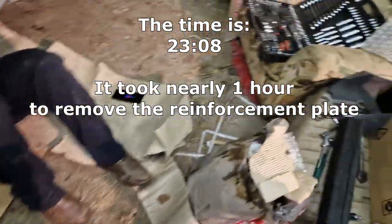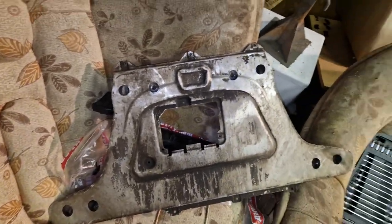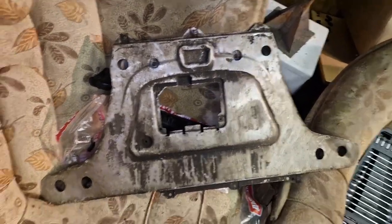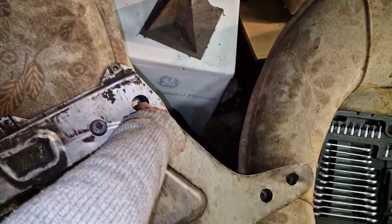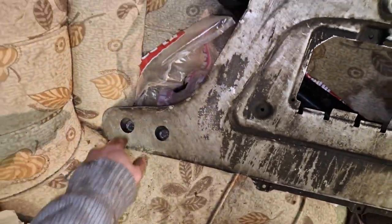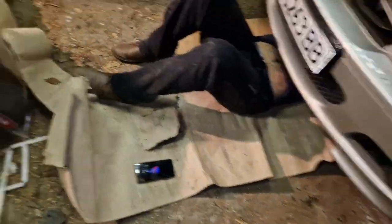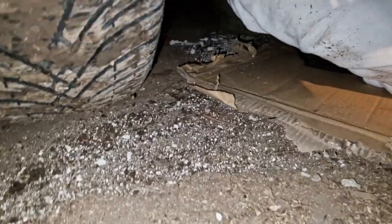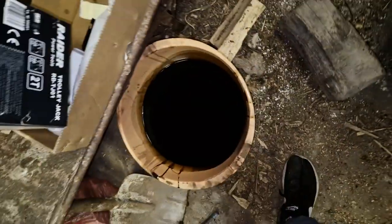It took us a solid 30 minutes to remove this thing, if not more. Holy fuck. That was very hard. You can see these bolts are sideways, so are these, and it's very hard to work on the car when it's barely off the ground. George boy is unleashing the oil now. And we are absolutely scuffed and fucked. It's 11 o'clock, we started around 6.